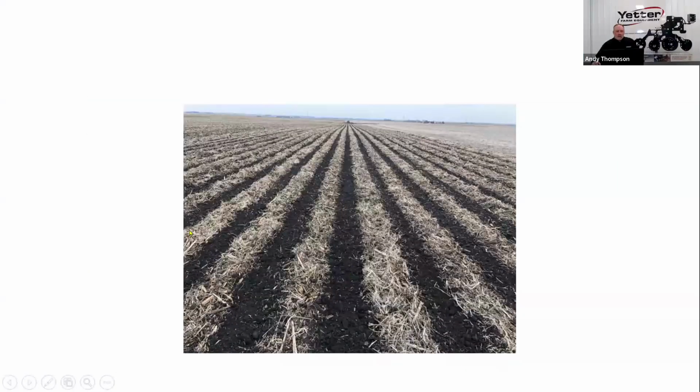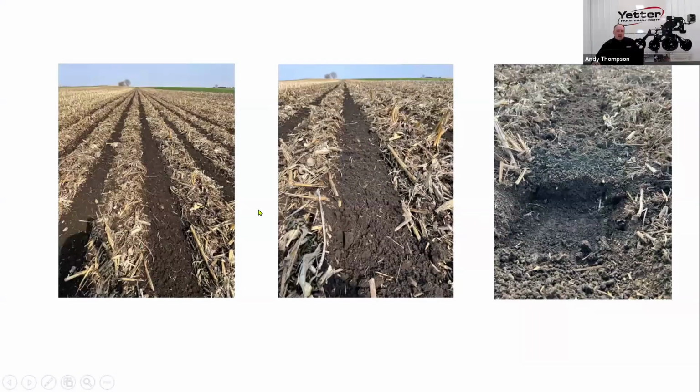I'll just end with a few more pictures right here. Off to the right, you can see that we're not mixing the residue in. We're moving the residue out of the way, and then making a very consistent seed bed to be able to plant into. The depth of this will depend a little bit on our conditions and our timing and everything. But on the right, you can see that picture there is very shallow. We have the ability with this type of machine to do this very, very close to planting, because we can shallow that up so much.